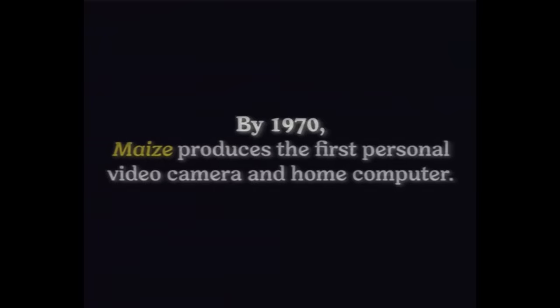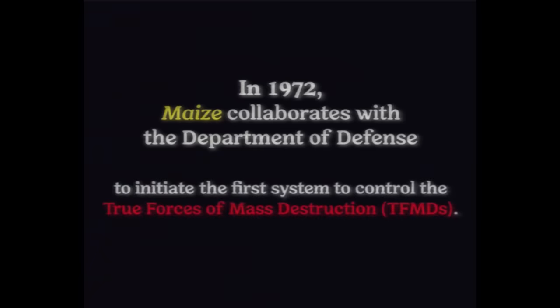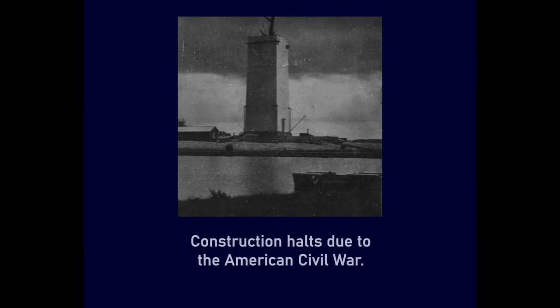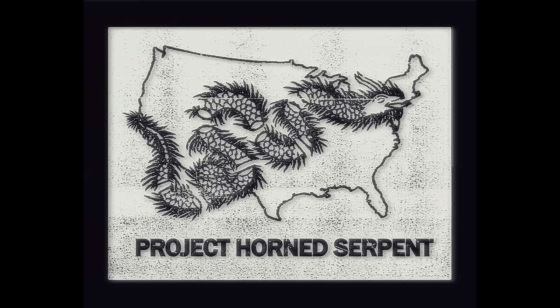In 1970, Mays produced the first personal video camera and home computer, and in 1972 collaborated with the Department of Defense in an attempt to control the true forces of mass destruction. I can say with confidence that those are our monuments eating people in large numbers. Before we get the next entry in the timeline, we are shown an image of a giant snake woven throughout the US with Project Horned Serpent at the bottom.